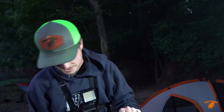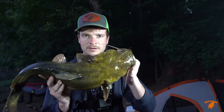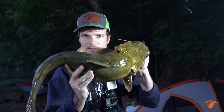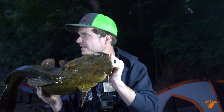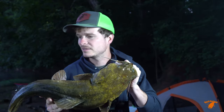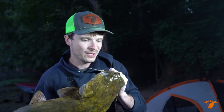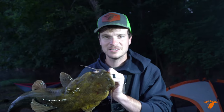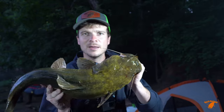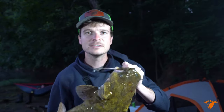All right, guys, we got us a little flatty here. Early morning flathead. Pretty fish. I think that was on live bait. Had a hard time keeping up with my baits tonight, so kind of bad on my part. I need to do better, but either way, I think it's live bait. I'm gonna bait back up and fish a little bit longer. I'm not expecting much more, but either way, it's another fish.